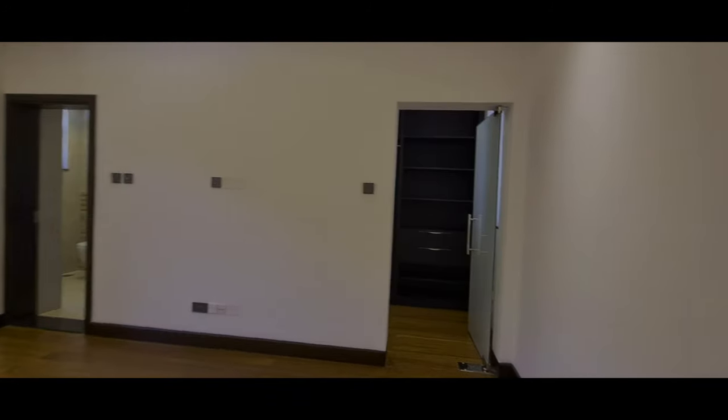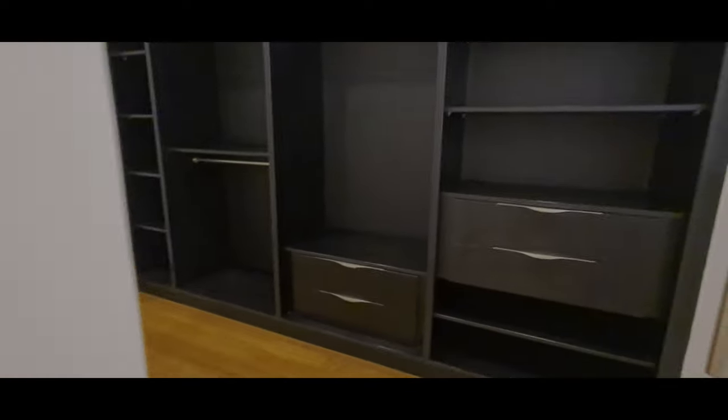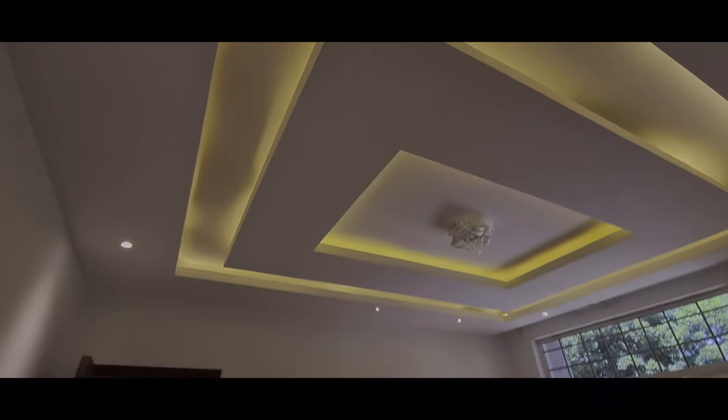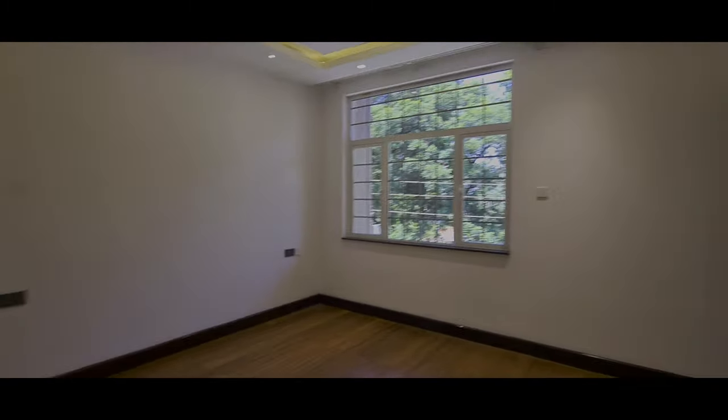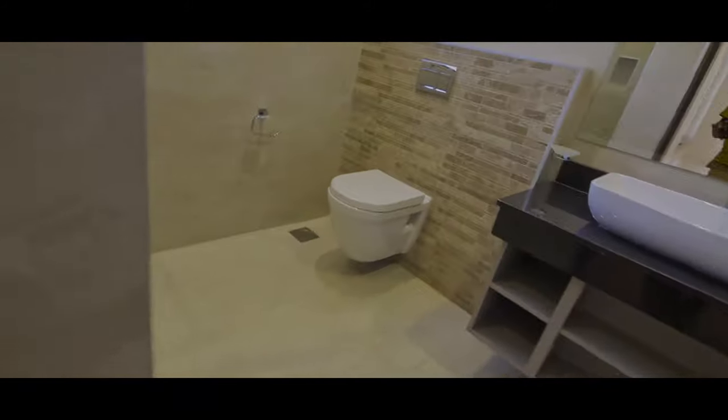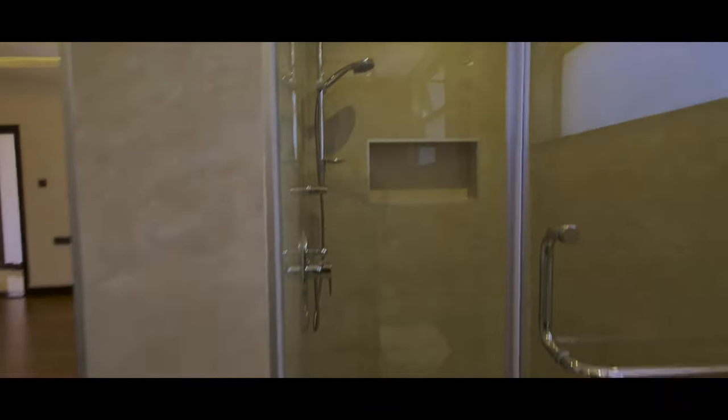And then, similar to the other bedroom, the one I showed you. The wardrobe section. This is the toilet section. So, a similar room, the one I showed you, and then the shower section.